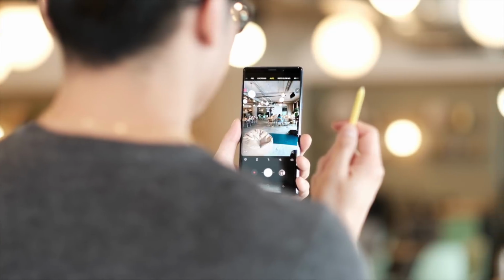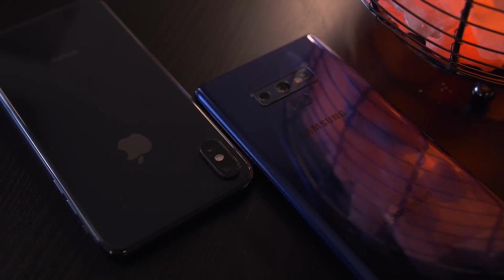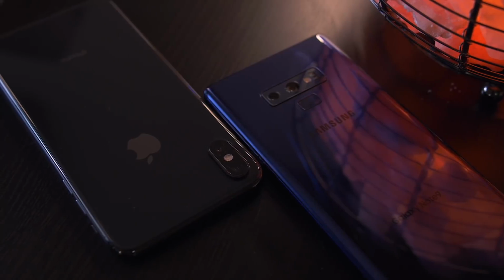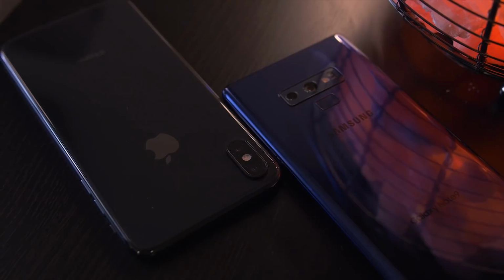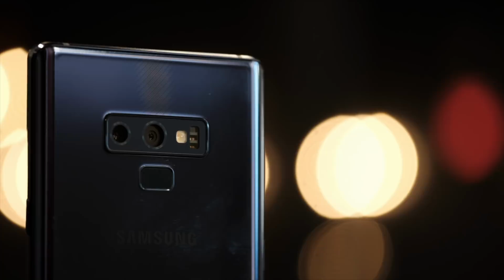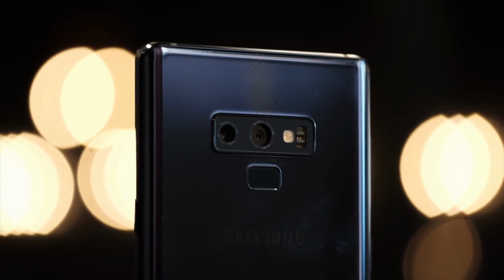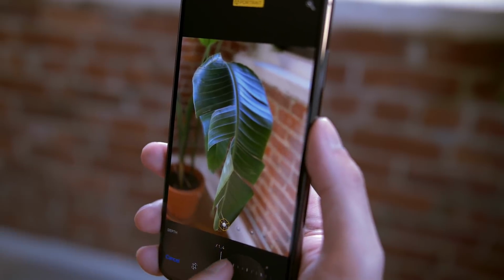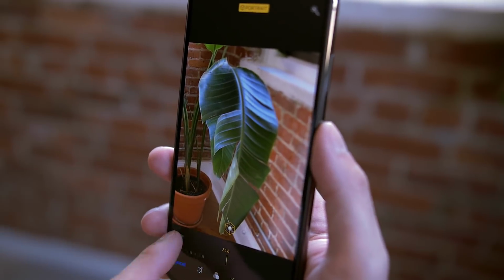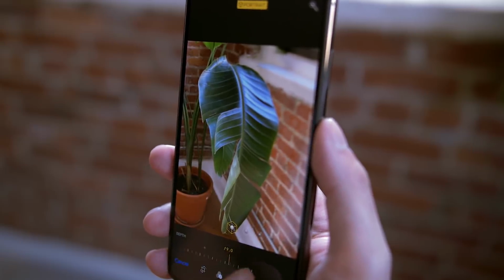On paper, the cameras on the Galaxy Note 9 and XS Max seem pretty similar. They both have dual 12 megapixel cameras with a secondary telephoto zoom lens and optical image stabilization on both lenses. The Note 9 does have that mechanical aperture though for letting in more light and creating a shallower depth of field, while the aperture on both lenses of the iPhone are fixed. They also are both capable of taking portrait mode photos, and now the iPhone lets you adjust the blur after the fact, which has been available on Samsung phones since the Note 8.